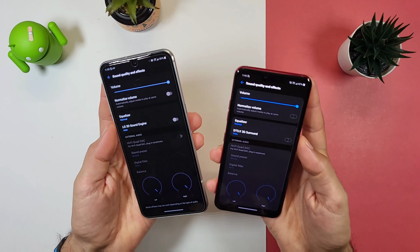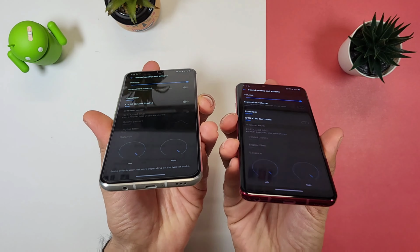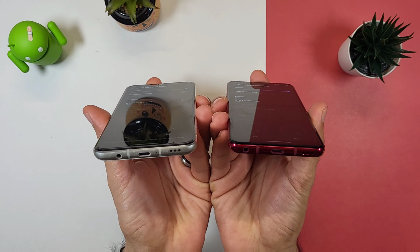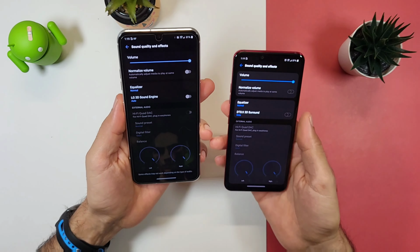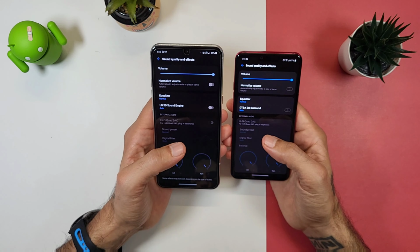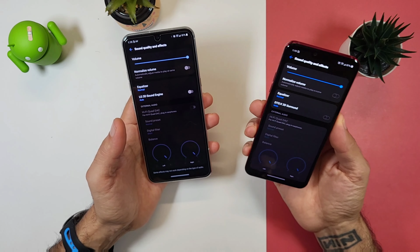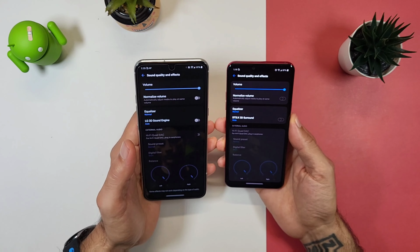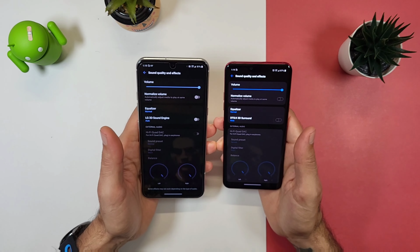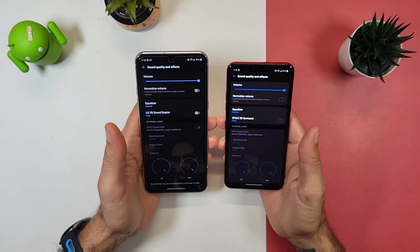You also get quad DACs on both of these with your headphone jacks. Yes, remember that, guys? You get a headphone jack on both of these devices, and the audio on here sounds fantastic when you're listening with nice headphones plugged in, or if you plug this into your car's auxiliary port and you turn on that quad DAC, you're getting fantastic audio. Like, it is beyond, you'll be mind blown.